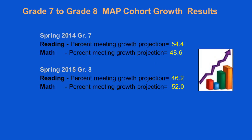These are the results for MAP growth from 7th to 8th grade. The cohort represents the students who finished 8th grade this year. During their 7th grade year, more students met their growth projection than in their 8th grade year. The reverse was true for math. More students met their growth projection as 8th graders than 7th graders.